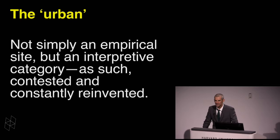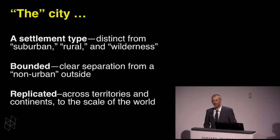And I want to argue that this is not simply an empirical claim. There are many empirical dimensions to the claim, but it's not purely empirical. It rests upon a number of underlying interpretive spatial assumptions that, in fact, are highly problematic. So first of all, what are the theoretical assumptions that underpin these widely taken for granted meta-narratives? First, the notion that the city is a settlement type, distinct from other settlement types: suburban, rural, wilderness, and so forth. Secondly, the assumption that the city is spatially bounded, that there's a clear separation of these units from a putatively non-city or non-urban outside. And thirdly, it's a very crude and totalizing view because the model of the urban world in these approaches implies that these city-like units are effectively replicated across the entire territory. So: settlement type, spatially bounded, and universally replicated.